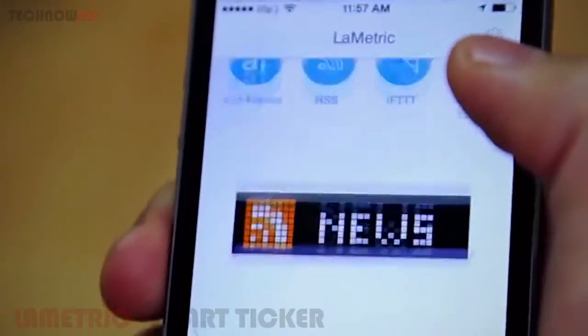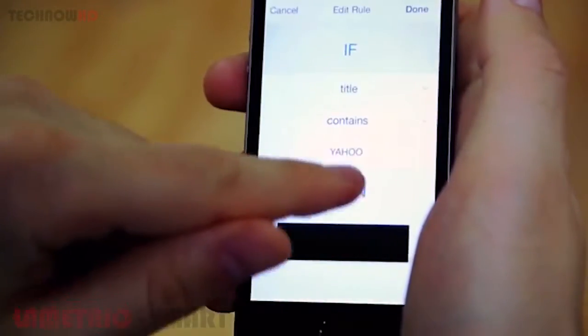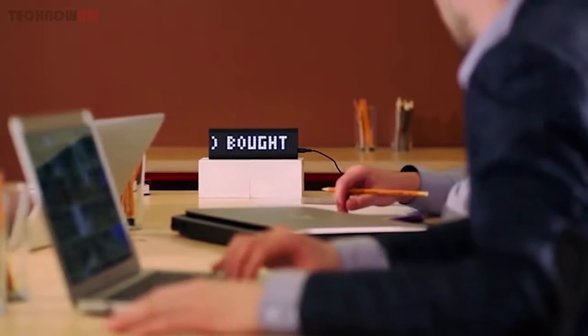Set up the clock, weather, calendar, email, Twitter, stock prices, and other information. Select the sound and rules for the data appearance. Three customization widgets help you connect anything in the web. Add your favorite RSS to get the latest news.